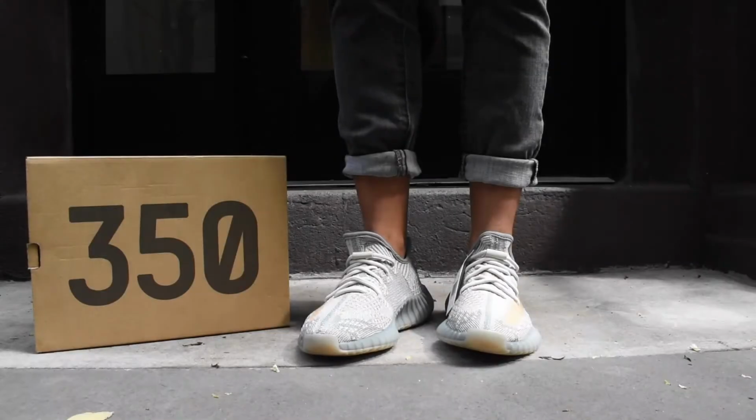Now that you know a little bit more about the construction and the fit of the Israfil 350 V2, let's get to the 360 try.